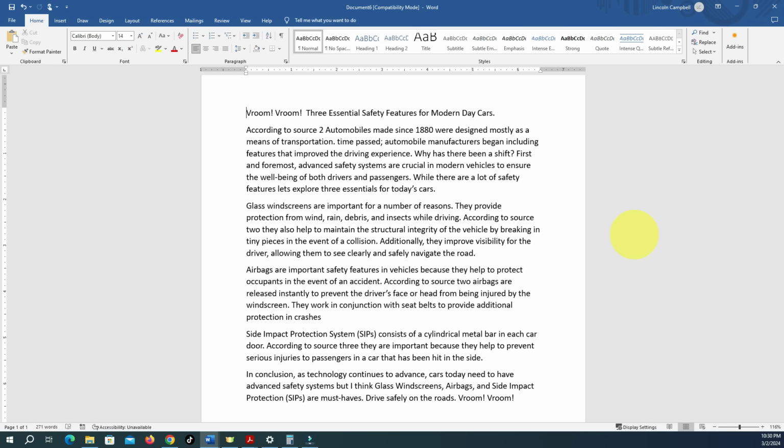All right, so let's jump into the first one. Glass windscreens are important for a number of reasons. They provide protection from wind, rain, debris, and insects while driving. According to source 2, they also help to maintain the structural integrity of the vehicle by breaking in tiny pieces in the event of a collision. So I took that piece from the source, that would be source 2. However, I put it in my own words, right?